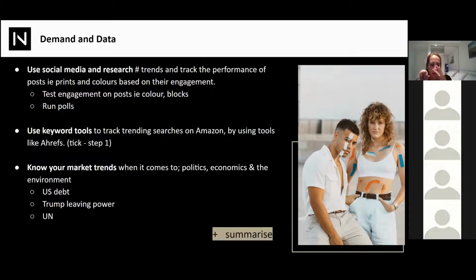Because all of these factors, if you can build this model into your business and become reactional, then you've got a better opportunity with the stock that you're purchasing. You can react sooner. So for example, you'll know what to buy for when and to sell out based on these trends.